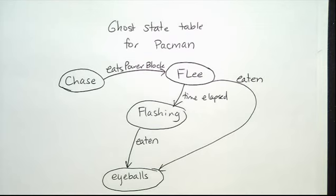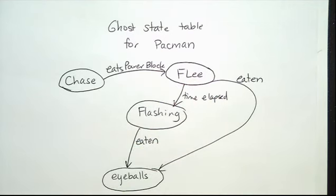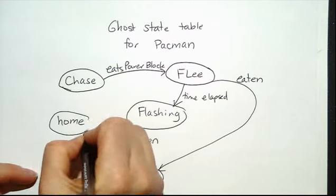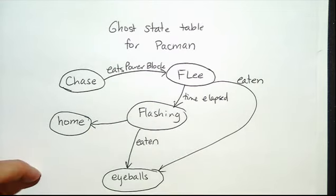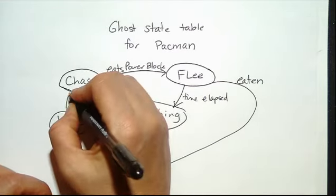But they're still in the same state, so we're still going to draw the same picture for them until a certain amount of time elapses after flashing, right? Then they go back to chase. And in fact, they probably have an incubation time in home. So let's just call that the home state, because they're definitely going to get in there. And so that's just going to wait a certain amount of time, and then they're going to go back to chase.